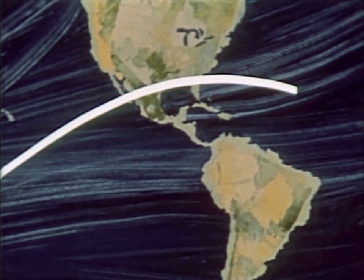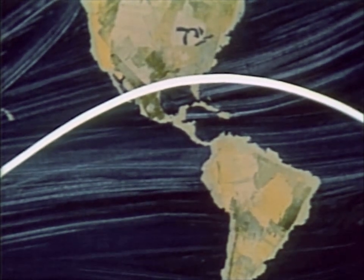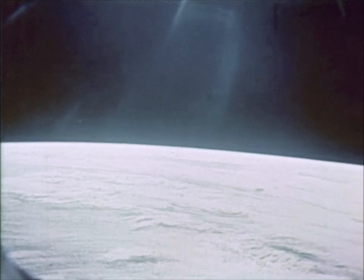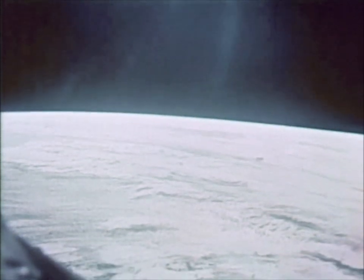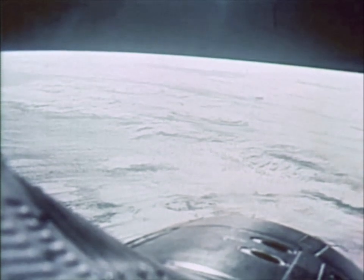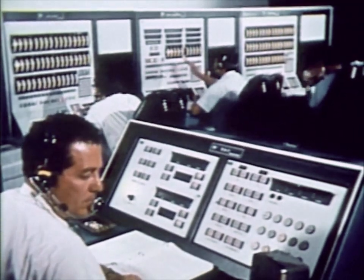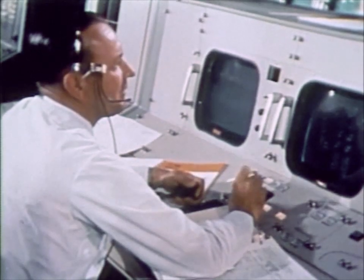Gemini 4, we're giving you a go for your EVA at this time. Okay. The crew started their checklist for EVA, but Command Pilot McDivitt decided not to rush things. He elected to go for EVA on the third revolution. Hawaii, Gemini 4. Go ahead, Gemini 4. Next pass around, I don't think we want to try it. Very good. Tell him we're happy with that.